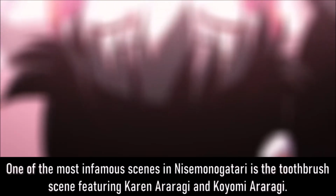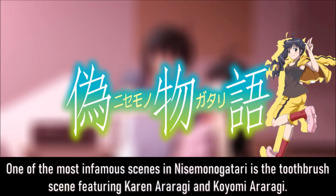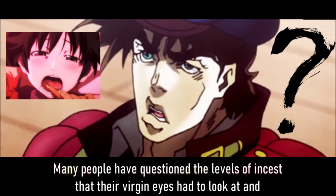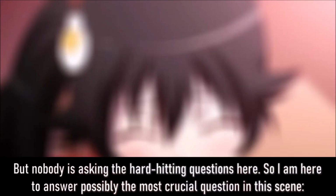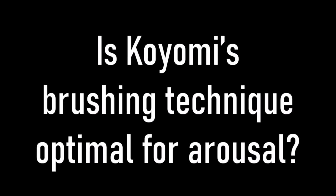One of the most infamous scenes in Nisemonogatari is the toothbrush scene featuring Karen Araragi and Koyomi Araragi. Many people have questioned the levels of incest that their virgin eyes had to look at, and even more people have questioned why they got hard while watching the scene. But nobody's asking the hard-hitting questions here, so I'm here to answer possibly the most crucial question in this scene. Is Koyomi's brushing technique optimal for arousal?